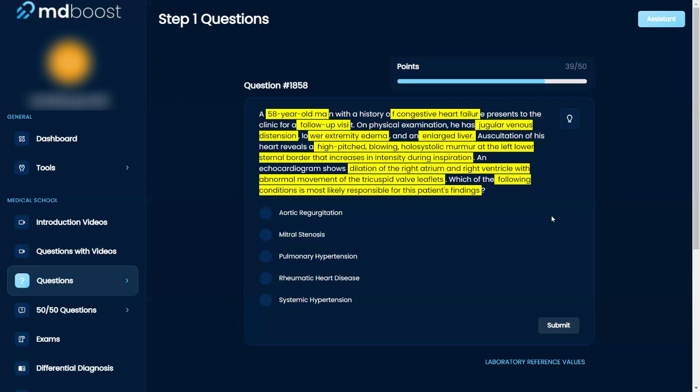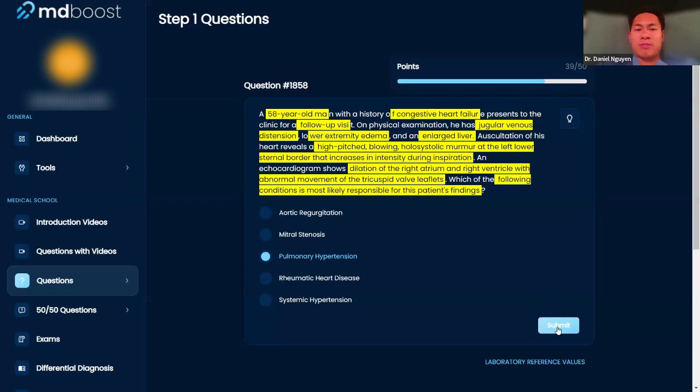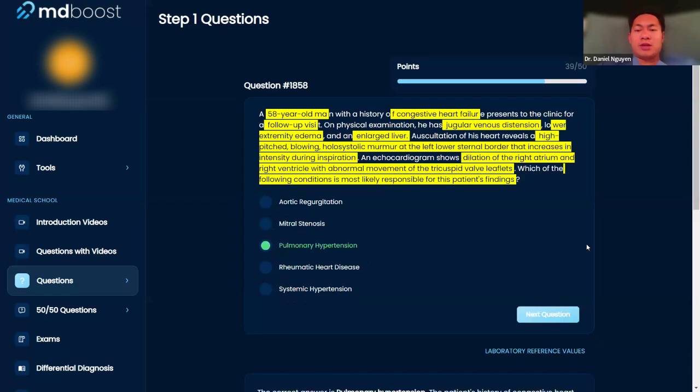Could be pulmonary hypertension, because if there's hypertension in the pulmonary circulation, it could be backing up into the right side of the heart and then backs up to the system. I like that answer. Okay, final answer. Yep. Okay, good.